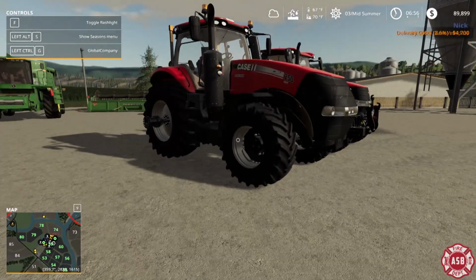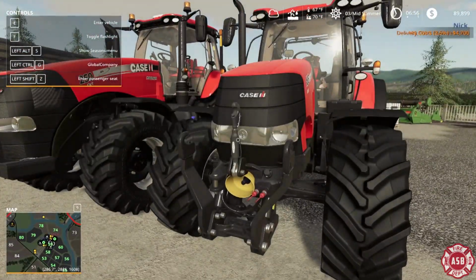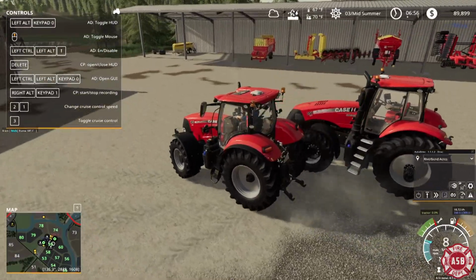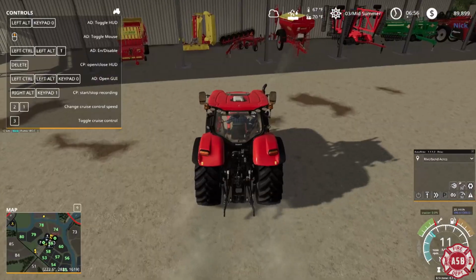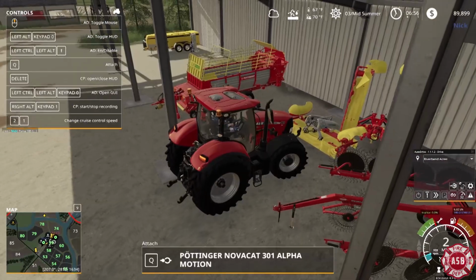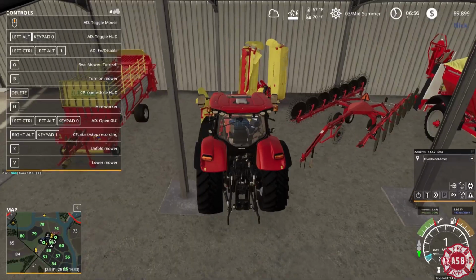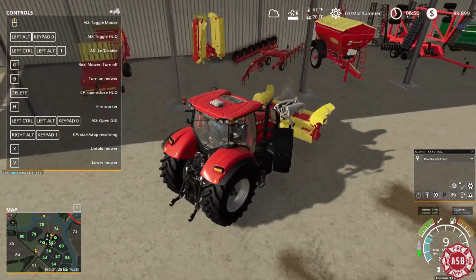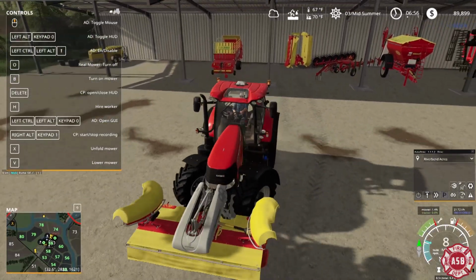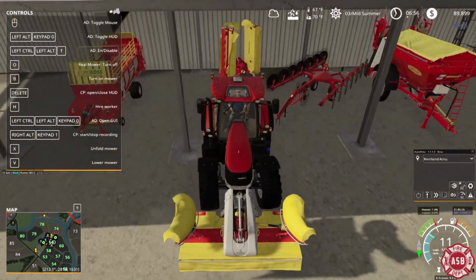Alright, so there's our two new Case tractors. Looking great, and we are starting to modernize the farm just a little bit. I thought about getting the Maxxum for a minute, but I think the Maxxum is just a little bit too small. And we do have some money left over to get a windrower to dry our alfalfa if we need to. So let me just get hooked up here, and we will go ahead. I want to replace these mowers eventually, but that's not high on my priority list at the moment. So, yeah, let's get some alfalfa mowed.